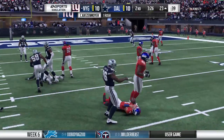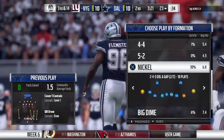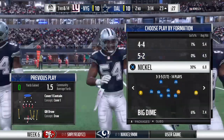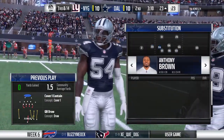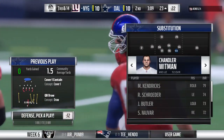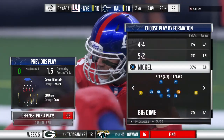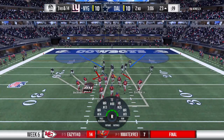Instead, he'll get back to the line of scrimmage, and no more. Call it no gain on the keeper, and it's going to bring up a third down. And on third down, a nickel formation here defensively.